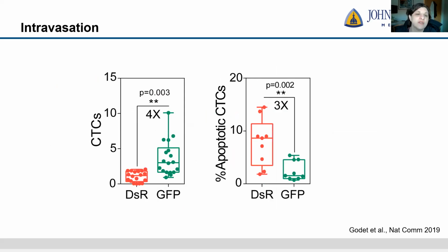So what we did was we asked if the cells in circulation, if we had more GFP positive or more DS-red positive cells. And what we found is that we actually had more GFP positive circulating tumor cells. So we thought, you know, they're not doing too much with invasion. Are they better at getting in or actually at surviving? So in order to test that, we looked at the number of apoptotic circulating tumor cells. So apoptotic means dead cells.